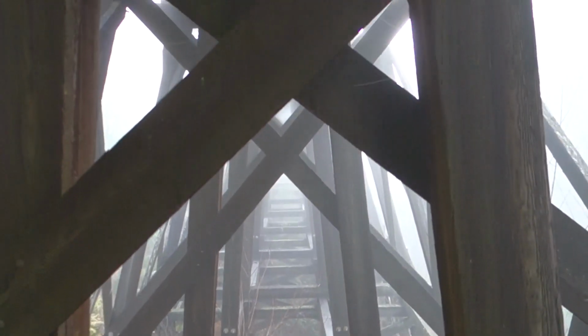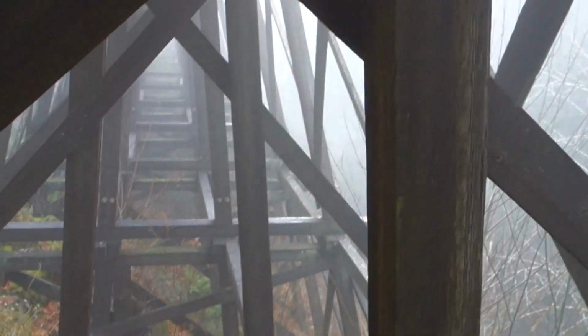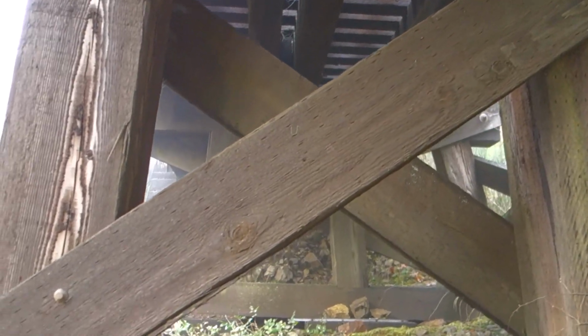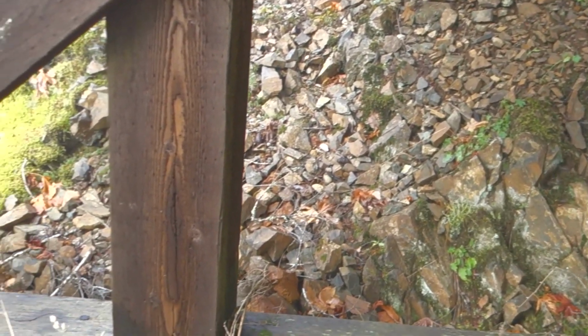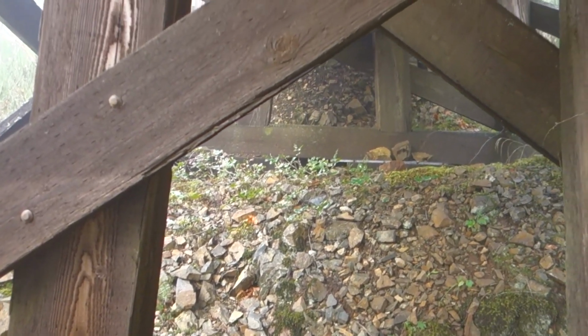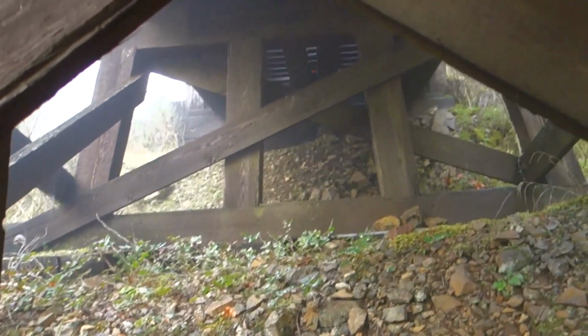Walking through. Oh yeah, I love doing this. And looking the other way. Again, here's the second set of vents from the west end. And then the short one. And then the abutment.